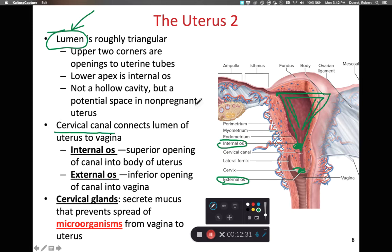Now, a common misconception a lot of people have is that the uterus is a hollow cavity, and that's not true. Kind of like the vagina is not a hollow canal, but a lot of young men have the misconception the vagina is this empty space within the woman's anatomy. That's not true. The vagina is a potential space. It's an area that can make room for a penis during sexual intercourse. And the uterus is a spot that can make room for a child when the woman is impregnated.